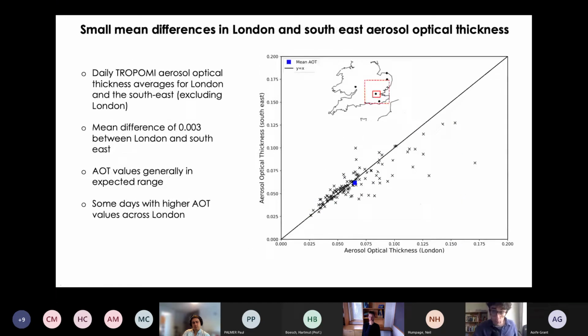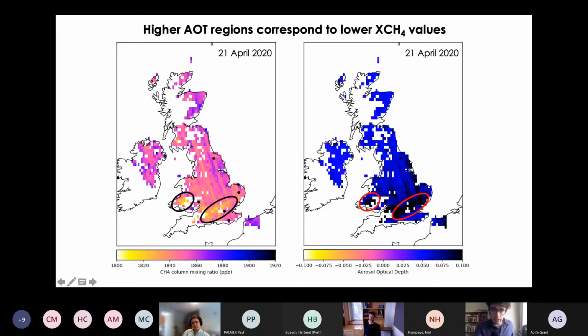So looking then at the aerosol optical thickness, this perhaps seemed to be something that could also be leading to this lack of gradient, or why aren't the averages across London as high? So again, we looked at the daily values, and there is a mean difference of about 0.03 between London and the southeast. For aerosol optical thicknesses below 0.1, there tends to be quite a good correspondence between London and the southeast. I say here the AOT values are generally in the expected range, in the sense that they're not reflecting perfectly pollution-free scenes, which we might expect to be around here, but neither are they high enough that we have really hazy conditions.